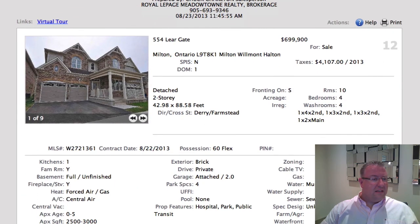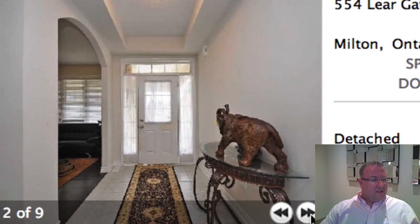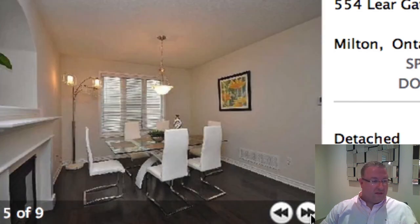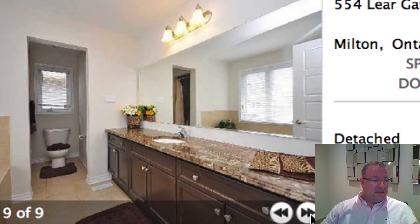And then the last one is Leargate. It's between 2,800 and 2,900 square feet. $699 is the price. It's got a really nice kitchen layout. It actually is laid out like a home that's more than 3,000 square feet in the kitchen. Being at $699 is a smart choice.